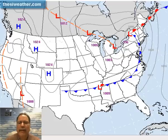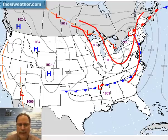Now here's what the surface map should look like come Friday morning. That cold front indeed works its way to the East Coast, but once it reaches this position here, it'll kind of grind to a halt. This surface low pressure here, but keep in mind we'll have a strong upper level feature here over the Great Lakes and northeastern part of the country, and we'll get to that in a moment here. And that'll sit and spin for a few days.